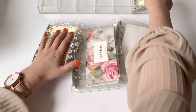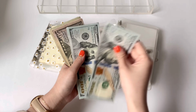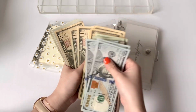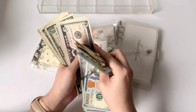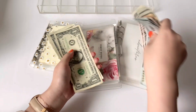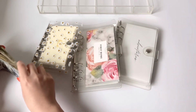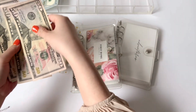So we're gonna count it up just to make sure we have the money and we can then do what we need to do. All right, so 100, 200, 350, 450, 550, 570, 590, 610, 630, 650, 670, 690, 710, 720, 730, 740, 750, 760, 770, 780, 785, 790, 795, 800, 805, 810, 815, 820, 825, 826, 827, 828, 829, 830, 831, 832, 833, 834, 835, 836, 837, 838. That money at the end got super sticky. All right, let's put this in our cash tray.